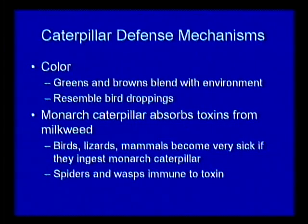Caterpillar defense mechanisms, color, which basically relates to camouflage, protecting them from predators. Some species come in greens and browns at the caterpillar stage, which they blend in with the environment, and some of them are so colorful that they resemble bird droppings. The monarch butterfly absorbs toxins from its host plant, the milkweed, and birds, lizards, mammals become very sick if they ingest the monarch caterpillar. Fortunately, their predators are spiders and wasps. They're immune to this toxin.